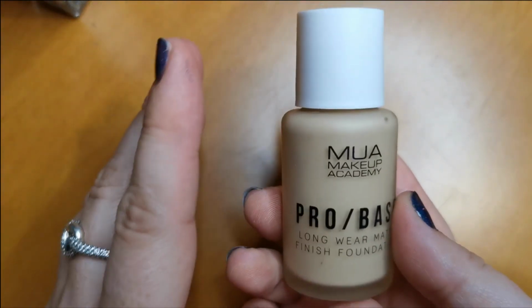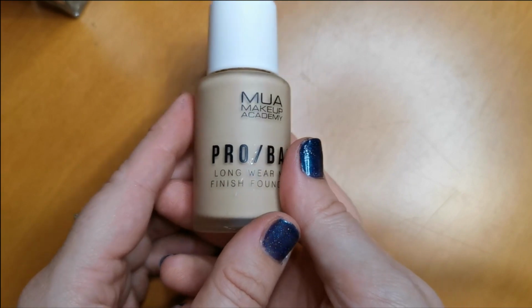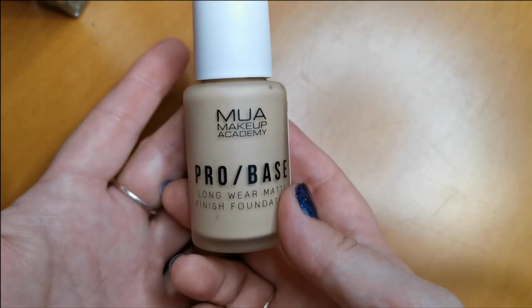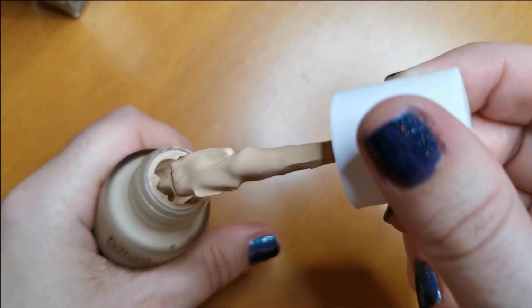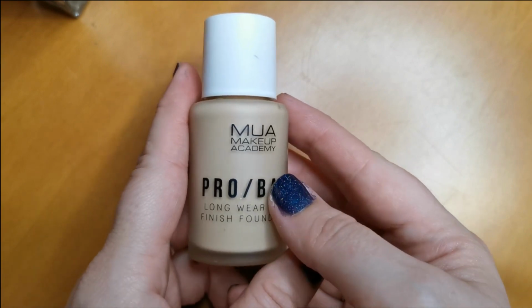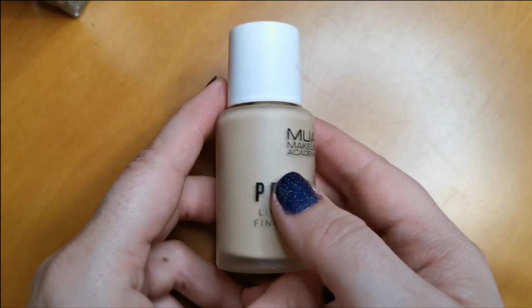And then we have here the MUA Makeup Academy Pro Base Longwear Matte Finish Foundation. Oh, this is gorgeous. This one is, well, full coverage, looks nice on the skin. Again, super cheap. Again, I don't know how they do it. I can't part with it. I really enjoy using it. The only thing I don't like is that it comes with a spatula like this. Not a fan of that. I wish it had a pump, but for the cheap price that it is, you can't complain. It is really good, and if you want a full coverage foundation that's really affordable, it's one I recommend.